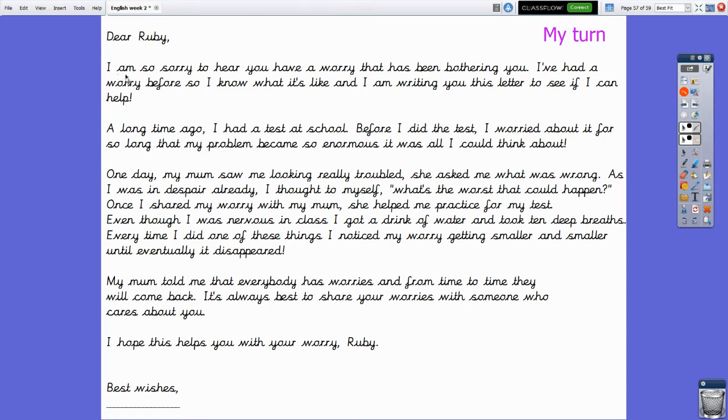Dear Ruby, I am so sorry to hear you have a worry that has been bothering you. I've had a worry before, so I know what it's like, and I'm writing you this letter to see if I can help. A long time ago, I had a test at school. Before I did the test, I worried about it for so long that my problem became so enormous, it was all I could think about. One day, my mum saw me looking really troubled. She asked me what was wrong. As I was in despair already, I thought to myself, what's the worst that could happen?